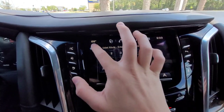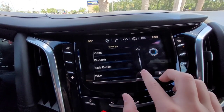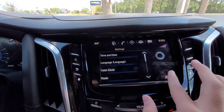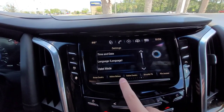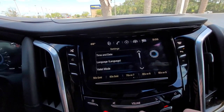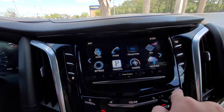You can put it in valet mode. You've got your different language settings, your radio settings, all that kind of thing. This here will pull up your presets for your radio, which is an interesting feature, but you always have access to your radio presets right there.